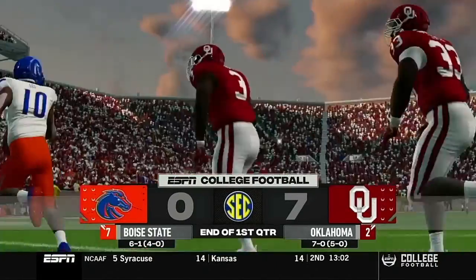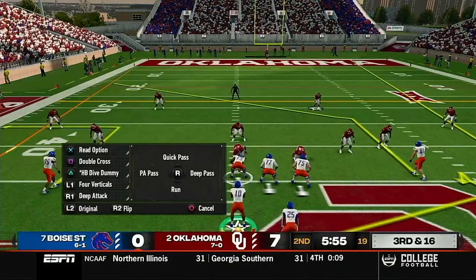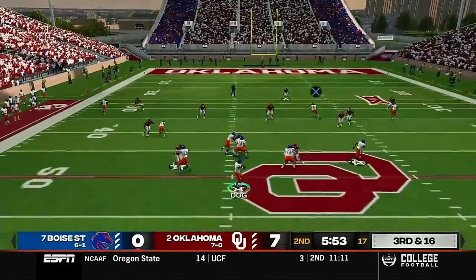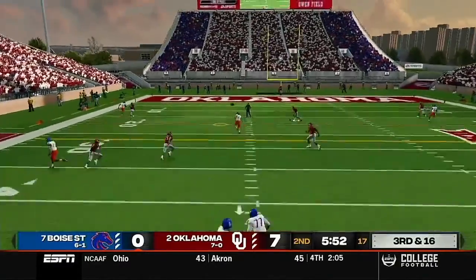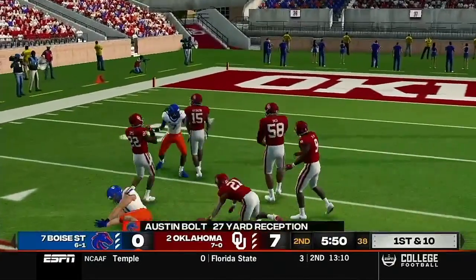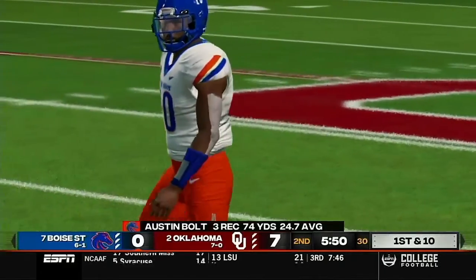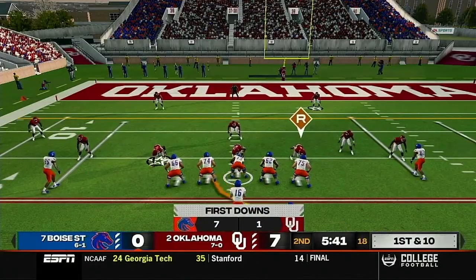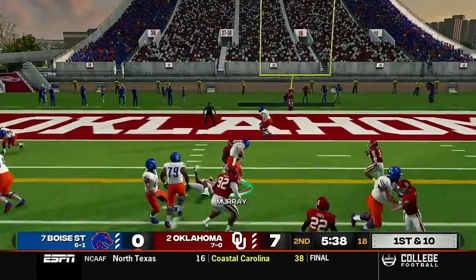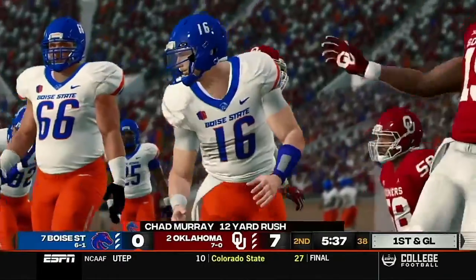Oklahoma's lead is a touchdown. The loudest crowd in the nation, and they are turning it up a notch. Tackle made around the 17-yard line. They're in the red zone, but that doesn't necessarily mean points. Last time, they got intercepted. And down he goes at about the 5-yard line.